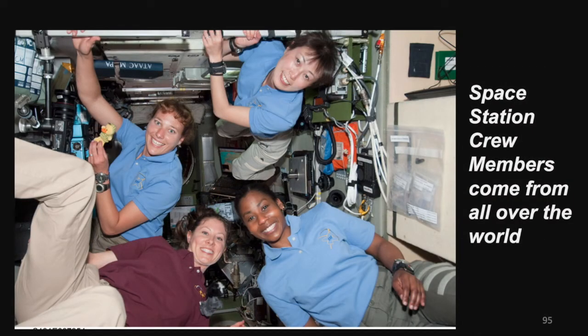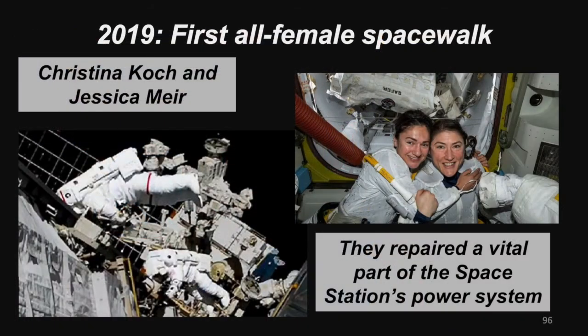As I mentioned, there are members of the crew that come from all over the world. A couple of years ago, we had the first all-female spacewalk. The astronauts, when they are working to repair and upgrade the outside of the space station, generally work in pairs. In this walk, they were doing some work to upgrade the space station's power system, very important.